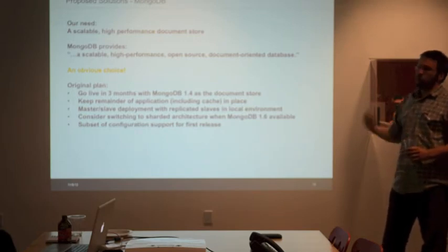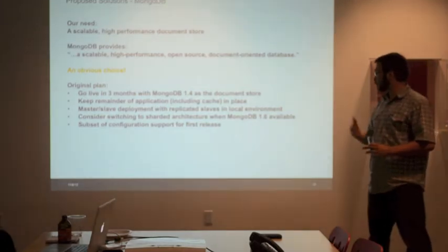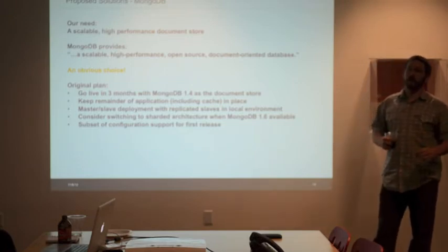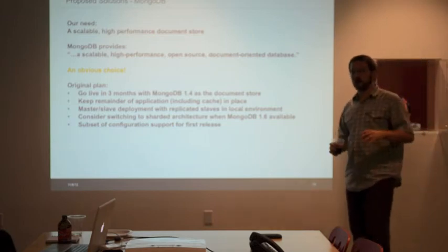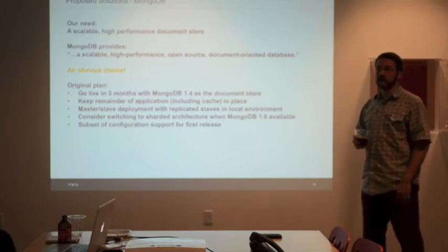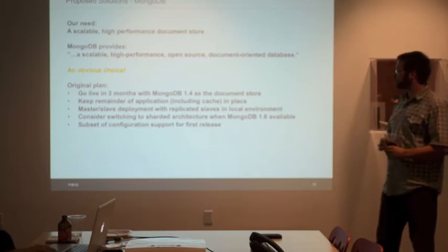And we said, you know, when Mongo 1.6 comes out, we'll look at switching to the sharded architecture that it brings along. We also said we'd only support a subset of our configuration support for the first release. We want to do a rolling release. We want to be pretty safe about this, do it over a few weeks, and not get to a point where we could not go back. This is basically the underpinnings of, at the time, 10, 12,000 sites. We could not screw that up. So we want to be very cautious in how we move forward.